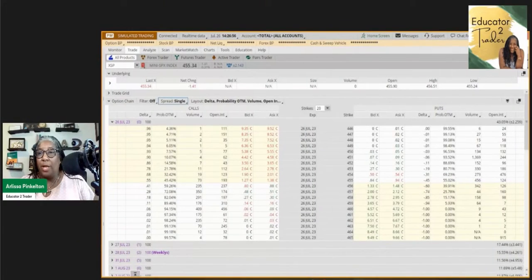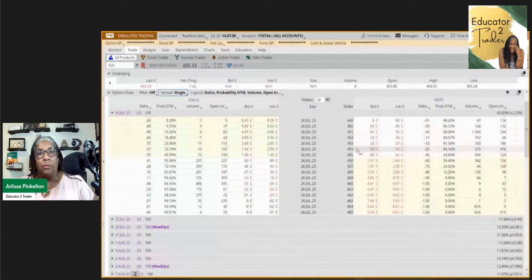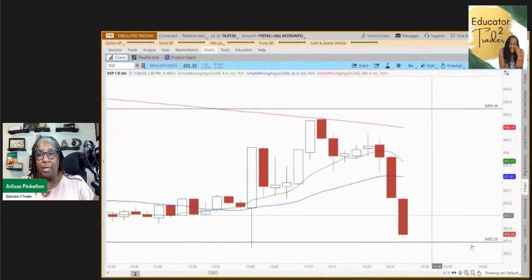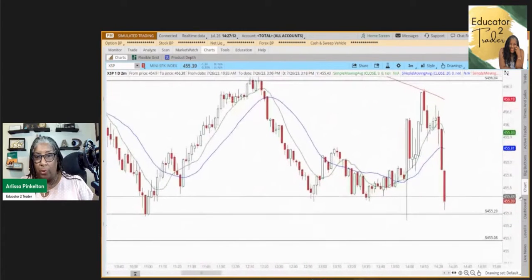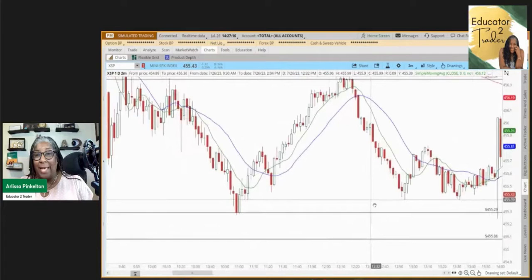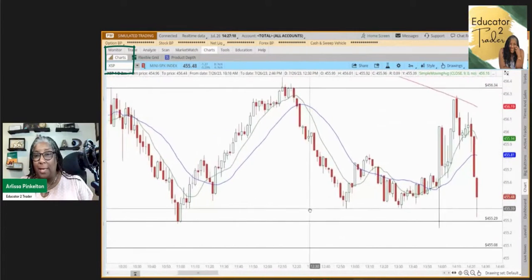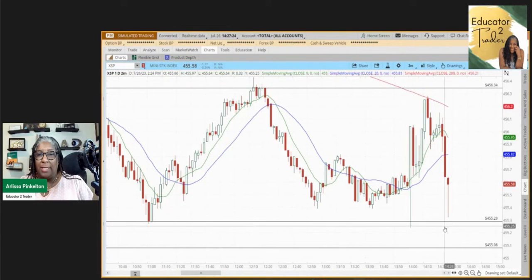A call credit spread may be a good way to go because the market has fallen a bit, but we're coming right back down to this support. So let's see what that really means, because it might come right back down to this support level. This is the support at 455.29. I'm looking at XSP. I'm not looking at SPX. But you even see that this long wick came right down to that support level, and it's not able.